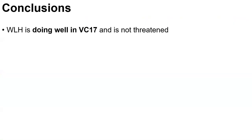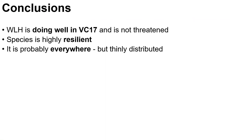So in conclusion, I'm just going to say a few things in conclusion. I think that White Letter Hairstreak is doing well in VC17. I don't think it's threatened. I think it's a highly resilient species. I think it's an admirable little critter. It just seems to be able to survive anything which nature and human beings throw at it. And it's probably everywhere in our area, but thinly distributed.